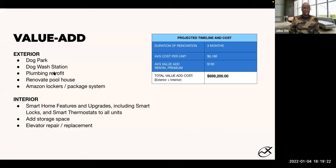So the business plan: to add significant value to this property so that we can increase the net operating income of the property, which means increasing the revenues, either by increasing the rent or generating some revenue from renting the rooftop to AT&T for a 5G tower, or renting out a co-working space to folks to generate some additional income. And then we're going to decrease the expenses. By decreasing the expenses and increasing the revenue, we increase the net operating income, which in turn increases significantly the value of the property.